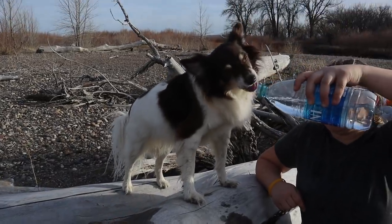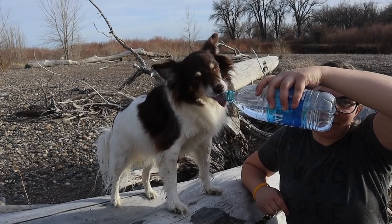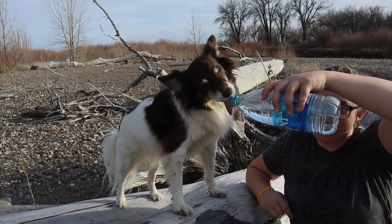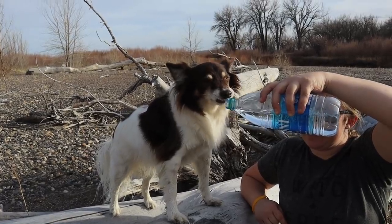When the dogs are monsters, this is what life is like trying to get thumbnail pictures. He just stuck his tongue down the water bottle, so it's his now. I was gonna drink that, but I think Sai has laid claim to that now.